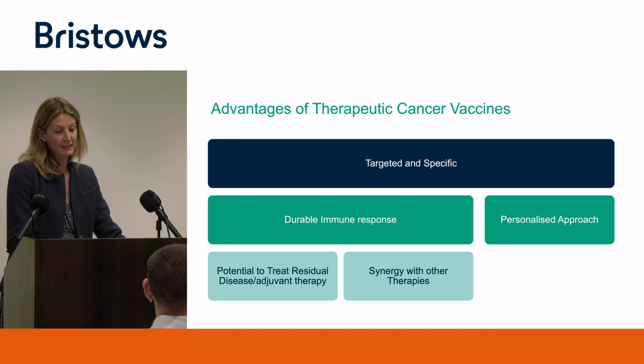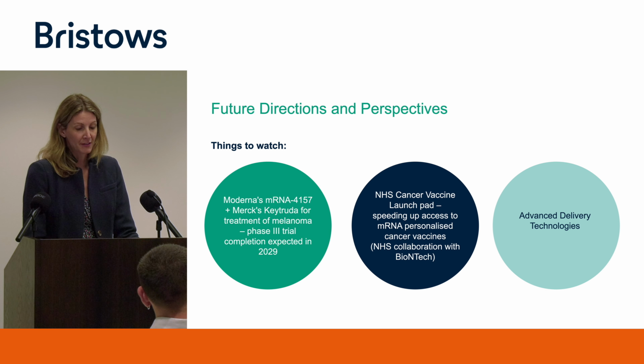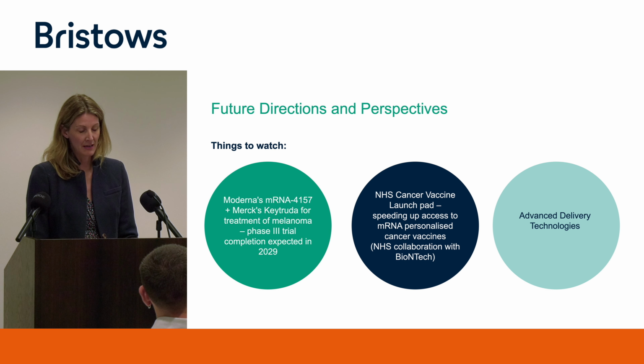But to end with some future directions and perspectives and a little bit of hope, there's a couple of things which I just put on the slide here as things to watch. And the first of those is a combination of a neoantigen vaccine, Moderna's mRNA 4157, and Merck's Keytruda, which is one of the immune checkpoint inhibitors that I've mentioned, which is currently in phase 3 clinical trials for the treatment of melanoma.